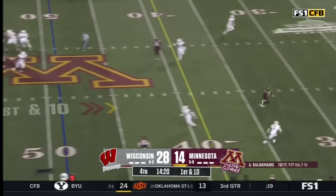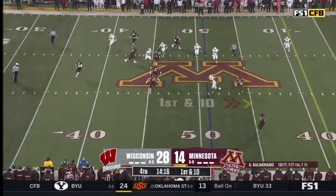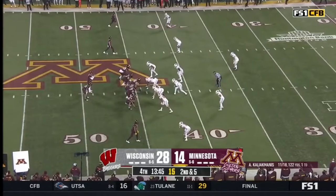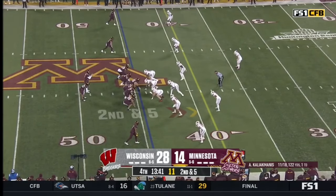To pass again. Ball fake. Avoids one. How does he stay on his feet? Finally. Finds Span Ford for a gain. Made something out of nothing, that's for sure. Absolutely. Shift the defensive line.